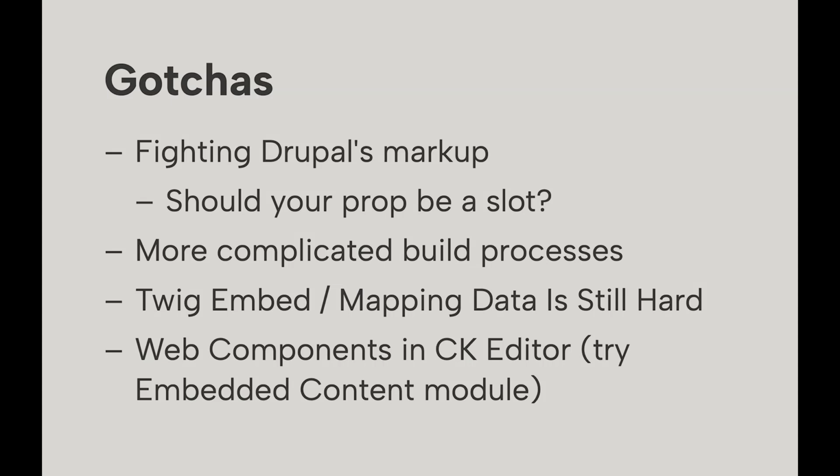But with that concept of slots, you can often save yourself a lot of headaches if you can work with the markup that Drupal wants to give you for something like an image. So if you can just drop that in a slot, your life will be a lot easier. But does it meet your needs? That's the question you have to figure out for yourself. We did talk about the build process piece of this. If you do have a more complicated build process, if you need to compile your Sass or JavaScript or things like that, you do have to set things up so that it's creating the individual assets in your SDCs.